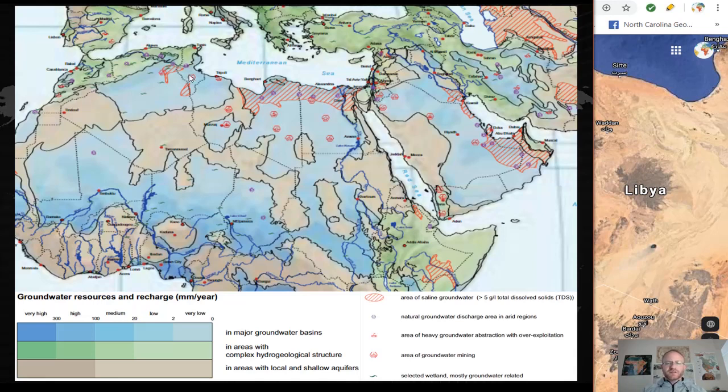Now, the red figures, and you can see those here, represent areas of groundwater mining or areas of heavy groundwater abstraction with over-exploitation. Essentially, meaning that these areas are at risk of the disappearance of water resources. Now, the water conflict theory argues that the ultimate cause of many of the world's conflicts are due to control over water resources. Some scholars have argued that this is the primary reason Palestine is so important to Israel. As stated earlier, Israel controls the West Bank's aquifers, making it difficult for the people there to get fresh water.